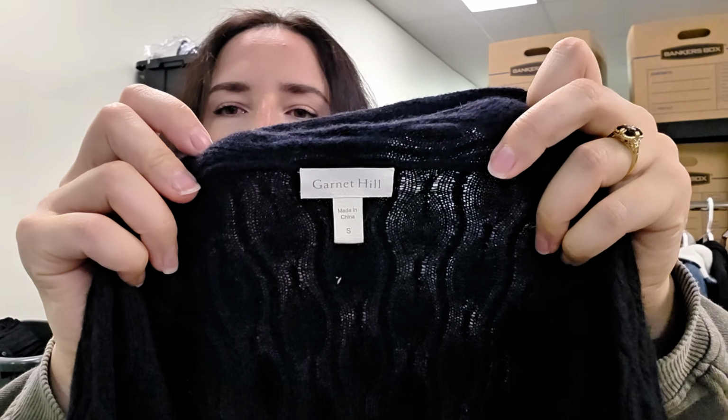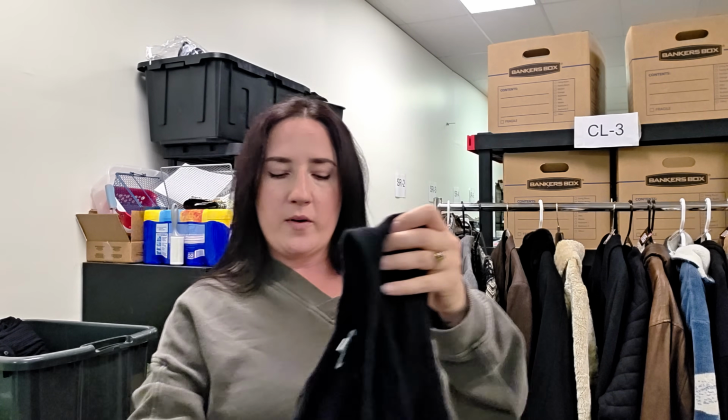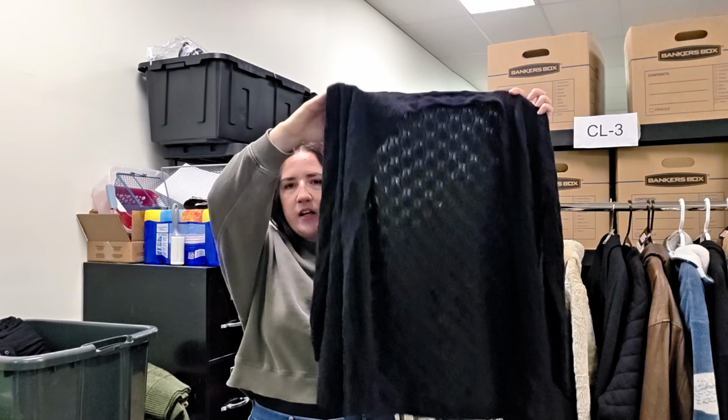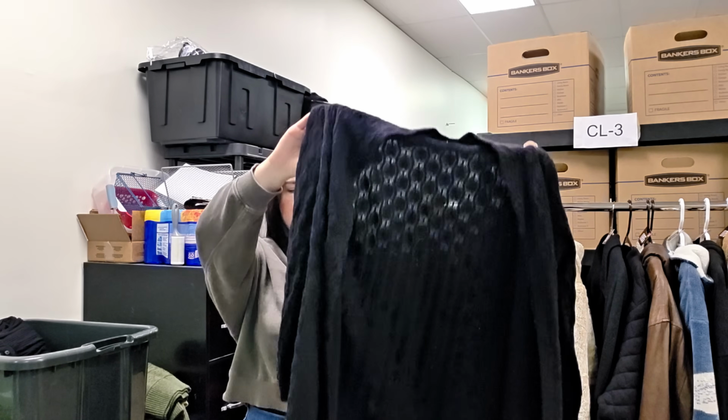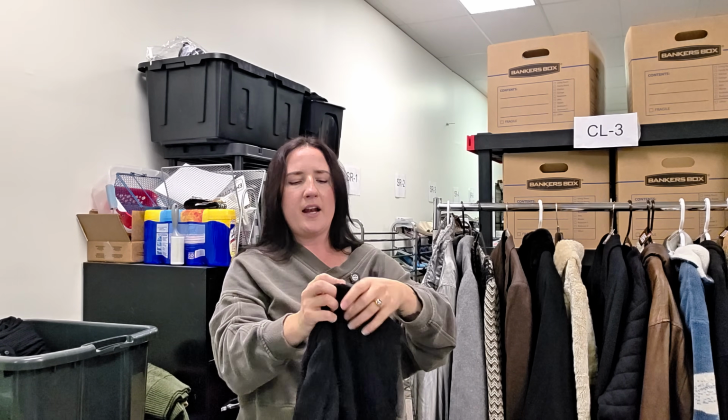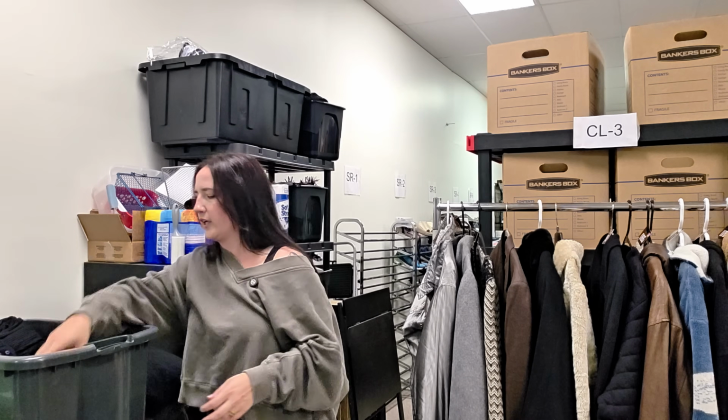All right, we've been picking up a lot of cashmere at the bins. This is Garnet Hill. This brand does not have the best sell-through anymore, but in cashmere, there is a following. So I always love finding Garnet Hill cashmere. This one has cable knit detail. It also is a longer length, which is going to help increase its value, and it is full length sleeves. I'd have to do a comp on this, but at least probably 30 to 40 on that.